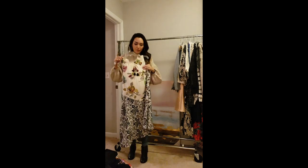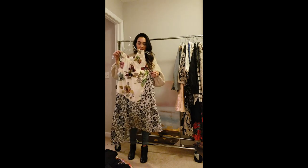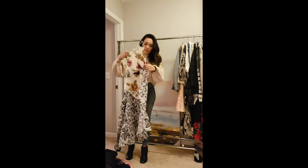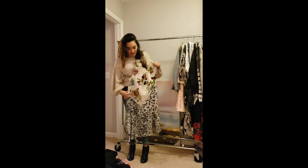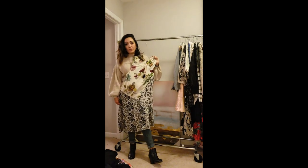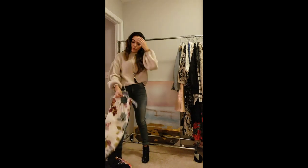I love it when the floral print is bold and kind of edgy at the same time, if that makes sense. And I loved that it had that angle hem, and with this black and white pattern, I just felt like it was pretty but edgy at the same time. And for the fall, you could wear tall black boots, or for spring and summer, you get another look with that dress.